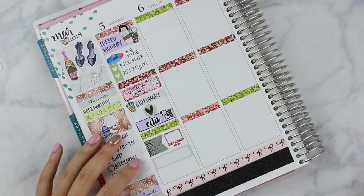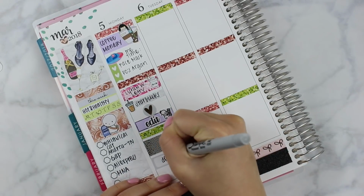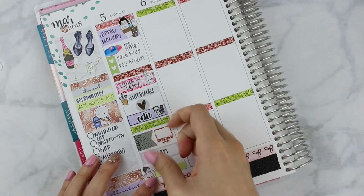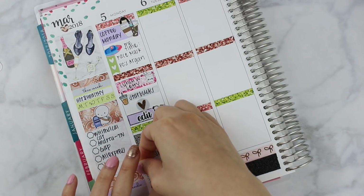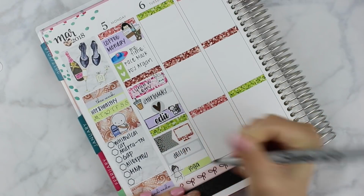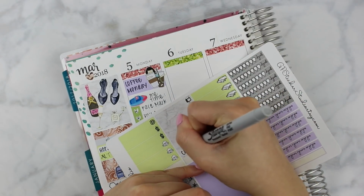They are rose gold foiled, which I know is kind of hard to tell in this lighting. That computer screen is from one of the samplers in my shop, and then in the evening I wanted to design a bunch of new stuff, so I put down that and a design quarter box.